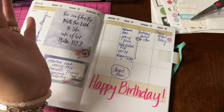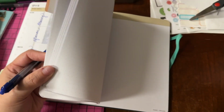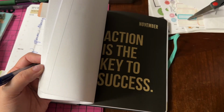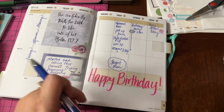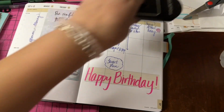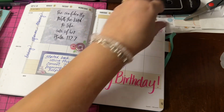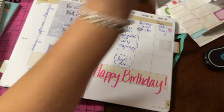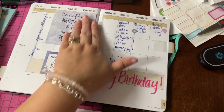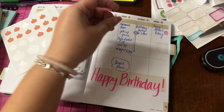I swear to you, I would love to use this better than the Erin Condren. Honestly, I used to use the Erin Condren a whole lot, but what gives me the heebie-jeebies is no stickers. So I'm not going to even try to do that. At first I thought, okay, just do no stickers, see how you like that.